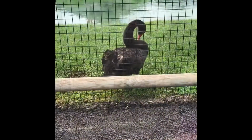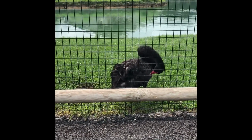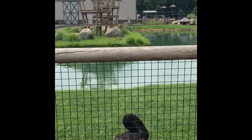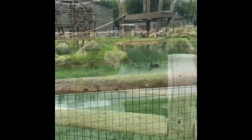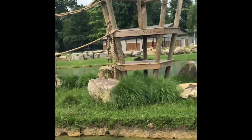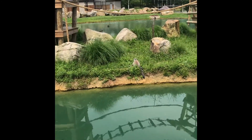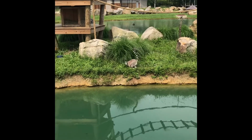And right behind us was a pond with a little island in it, and it had these ducks. And also, I know they're probably not ducks, but I didn't see the name of what they were. And on the island, there were some, I think those are lemurs, and the one is sleeping. And here's this one, he was a little more active. But they're so fun, very cute.